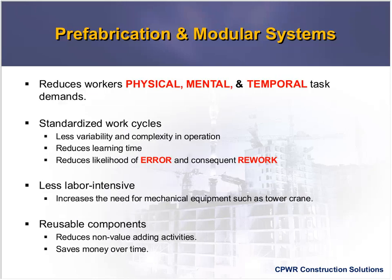Another concept that I would like to discuss today is how this prefabrication and using modular systems reduces workers' task demand and how these things are translated into fewer hazards. As I discussed, by using prefabrications, workers will need to operate power tools less, which means that we try to minimize the exposure to musculoskeletal disorder hazards, and by that, from an ergonomic perspective, we are trying to help our workers.